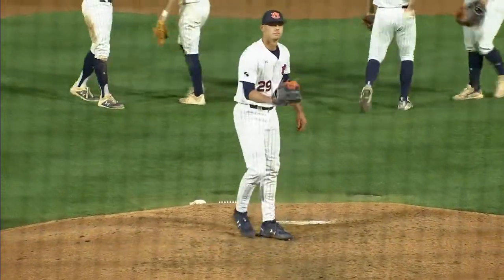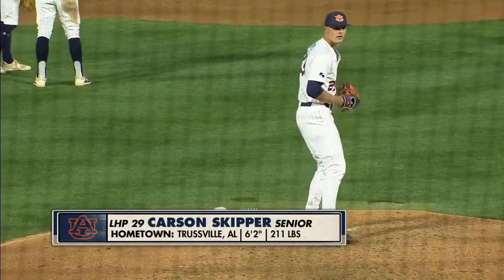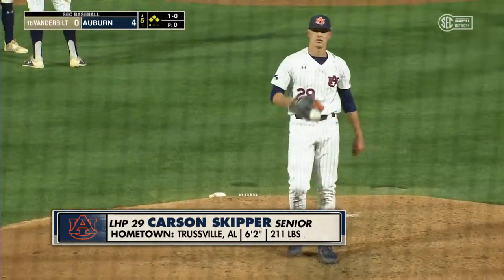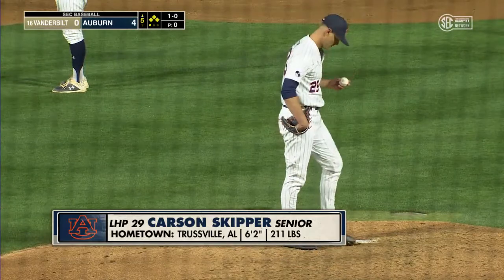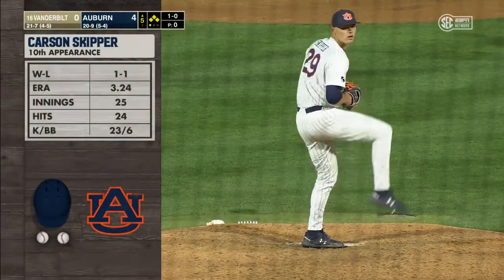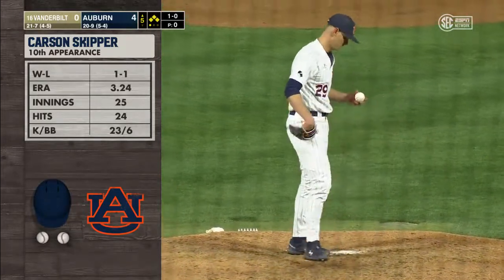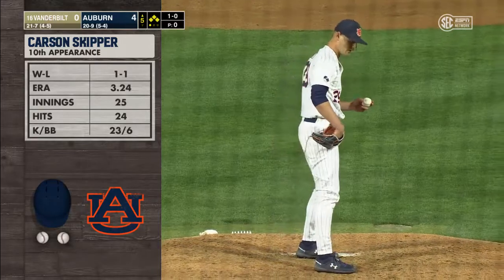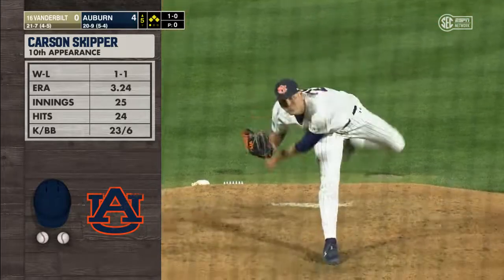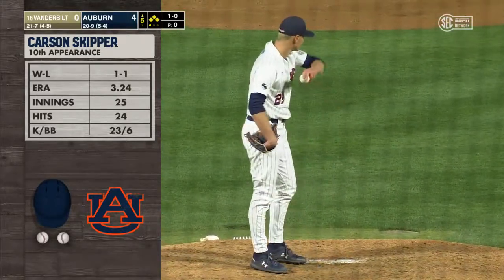Carson Skipper called in to get the Tigers out of a pickle in the top of the 5th inning. Skipper, a senior out of Trussville, Alabama. And this has been one of the guys, Greg, that Auburn's leaned on out of the pen. I mean, he's one of the guys that pitched twice last weekend at LSU. Yeah, he's pitched multiple times in multiple SEC weekends so far this season. He comes in with a 3.24 ERA, 2-0 on the season. This is his 10th game, 25 innings pitched, 24 hits, 23 strikeouts.